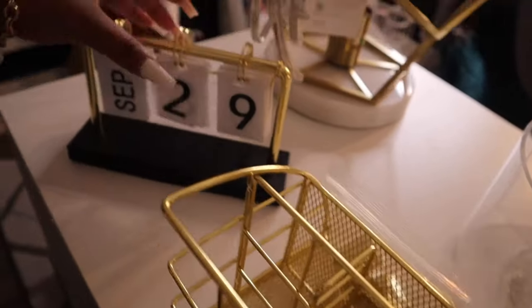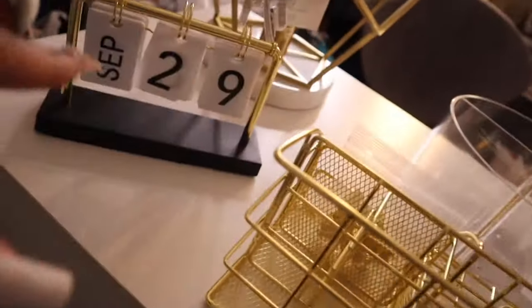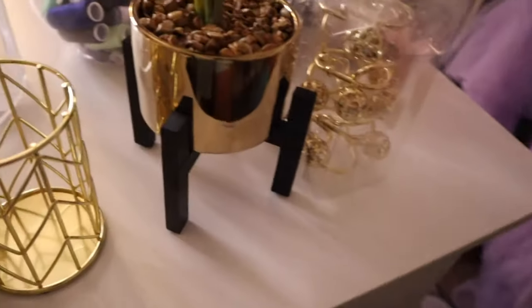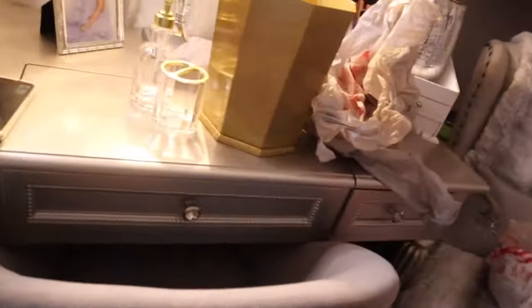I don't know how I'm still feeling about the black. I don't know if I want to paint them white, but we'll see. I have more stuff coming in. I'm sorry, I burped. I have more stuff coming in, so it's a mess in here.